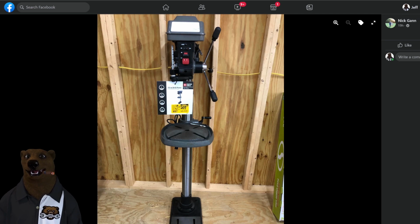So also, speaking of your mileage may vary, over at Lowe's, they are finally getting around to clearing out the Porter Cable stationary tools. Like this one here, we're looking at, Nick got this one, I think it was for like $200 there, marked down from $305, which itself is a markdown. I think it was originally like $500. It's way overpriced at $500 in my thinking, but at $200, that is a no-brainer deal right there.